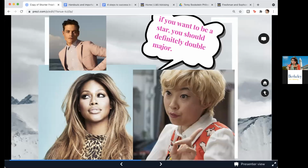Everyone knows that you, Cal students, are good at school. They don't need to see more school. They want to know what else you can do.